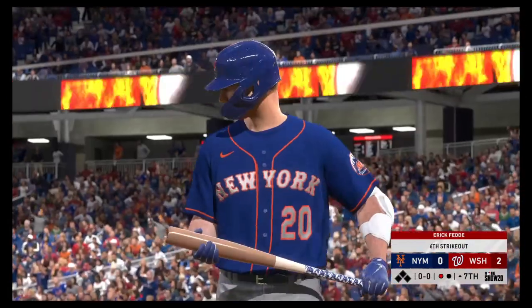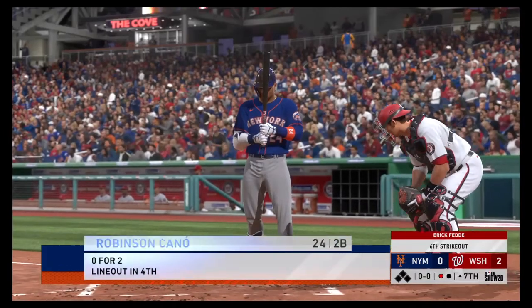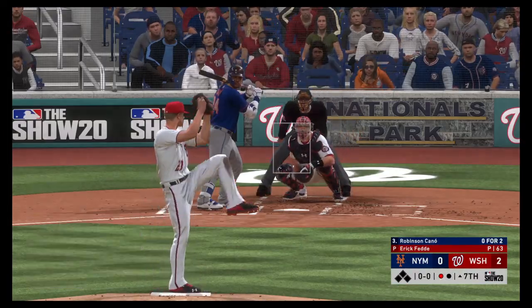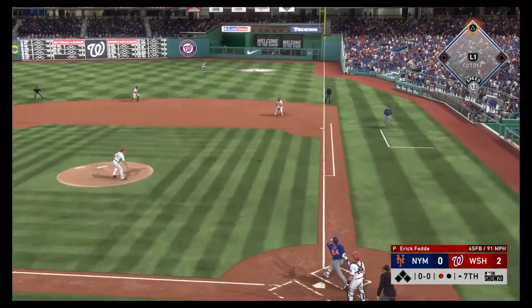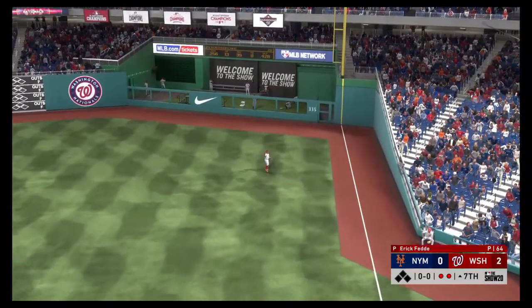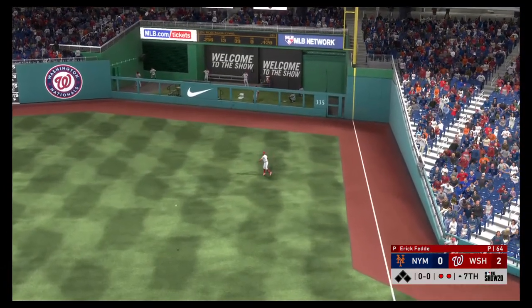Got him! And he goes down on strikes for the 3rd time. Robinson Cano the next to dig in. He got under one and popped out his last time up. Skied into straightaway right. Eaton is under it. And that's the 2nd out of the inning.